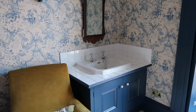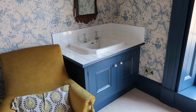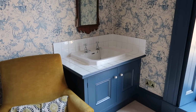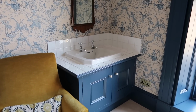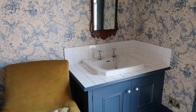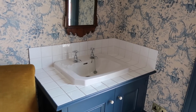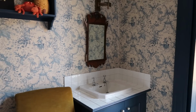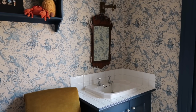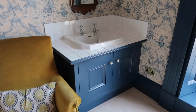Obviously it's not very practical in terms of taking up space in the room. This sink is quite a big sink unit. However, we wanted to keep it because it is actually quite handy having a sink in a nursery or a bedroom, especially as kids get bigger, for brushing their teeth, things like that. It does take up a lot of space. I wanted to change the tiles, but because we weren't changing the wallpaper, we just kept them, and they're plain white tiles. And we did paint the unit here.